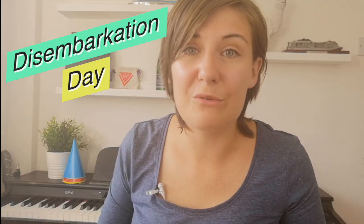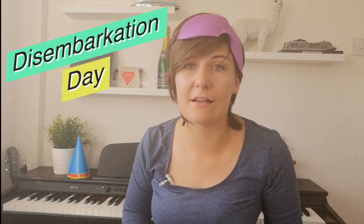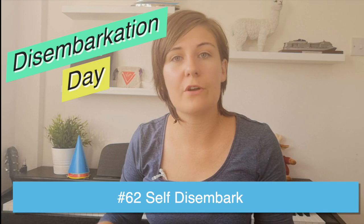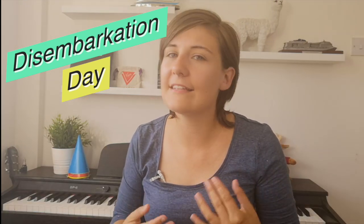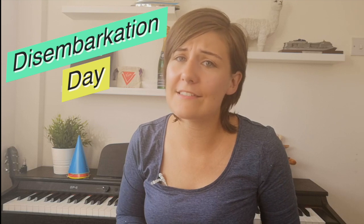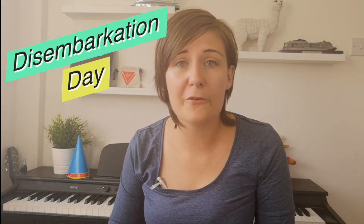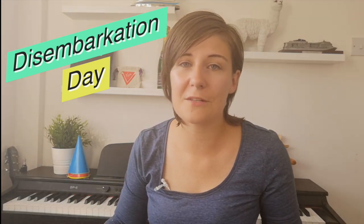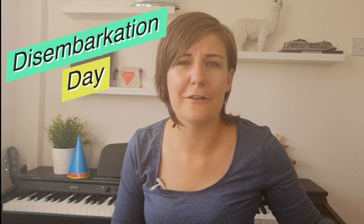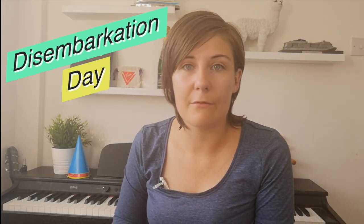Number 62. If you're in a rush, you can disembark fast. You don't even have to leave your bags out the night before. On most cruise lines, you're able to self-disembark, which means that you walk off with your bags, and this is the fastest and I think easiest way to disembark. I normally get out of my cabin, I skip breakfast, I take my bag, I get straight off the ship and I go home. When skipping breakfast, sometimes I will bring a banana from the buffet the night before and keep it in my room, but that's about as far as I get with breakfast.